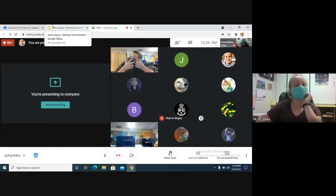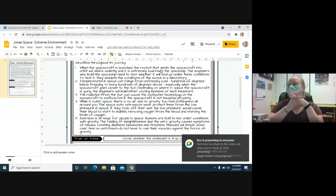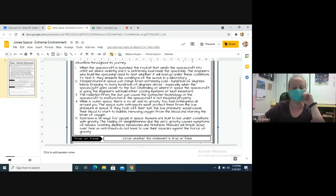We're good then. So, number 2 here says temperatures in space can range from extremely cold, hundreds of degrees below freezing, to many hundreds of degrees above freezing. So, especially when the spacecraft goes closer to the sun. Depending on where in space the spacecraft is going, the engineers will build either cooling systems or heat insulators.